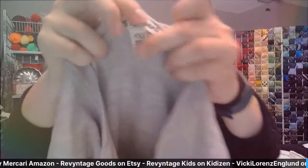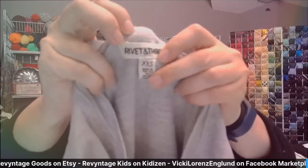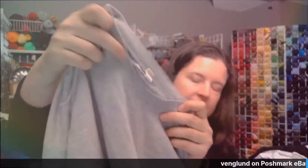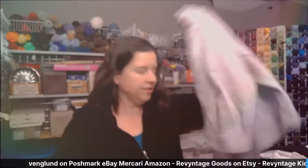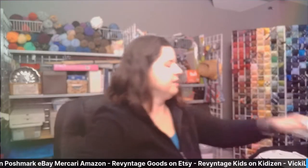Next is a very basic sweatshirt, right? The brand here is called Rivet and Thread. And it says it's an extra, extra small, which must mean it's very oversized because this is very large for an extra, extra small. When I first took this out of the box, there was some dirt along the collar. And so it washed up just fine. So I was able to bring that to you. It's very soft on the inside. So that will be a good one to sell.